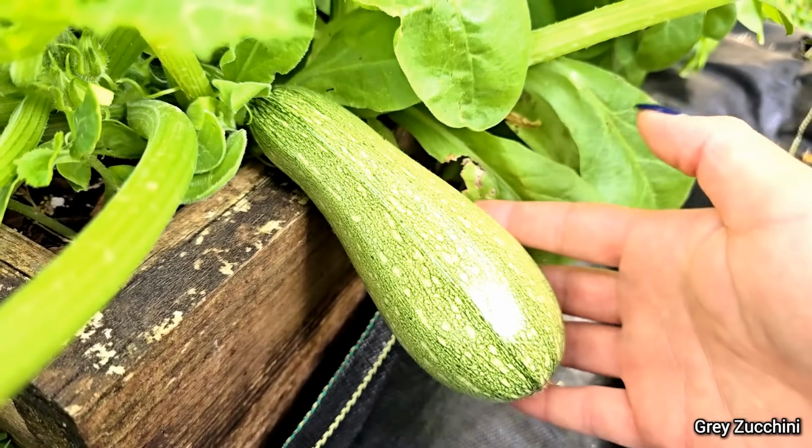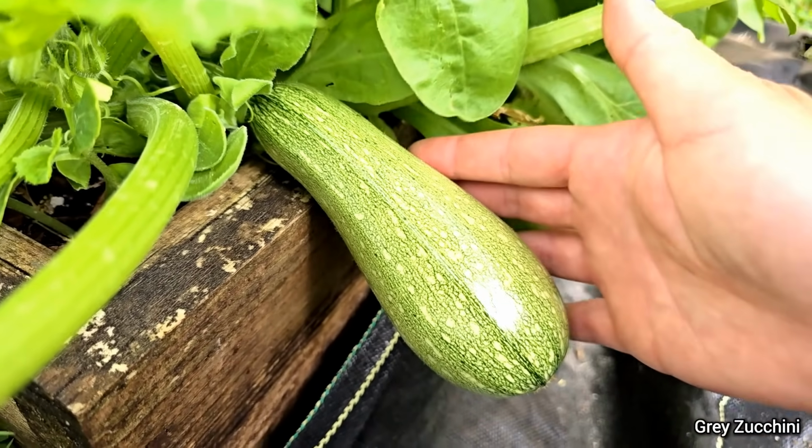Next, let's talk about squash. If your summer days don't consistently exceed over 90 degrees Fahrenheit, then all sorts of squash are a summer crop for you. You can direct sow or transplant summer squash, which are thin-skinned squash varieties like zucchini, or you can grow winter squash, which are the things with a hard outer shell that store for many months, like pumpkins and butternut squash.